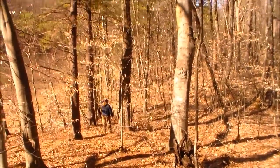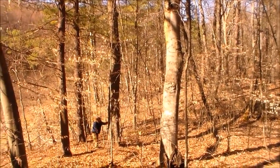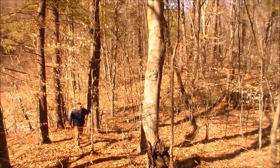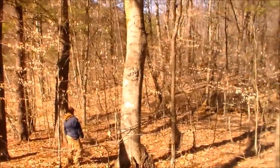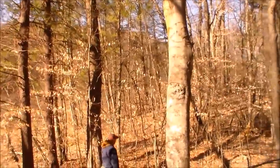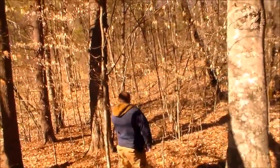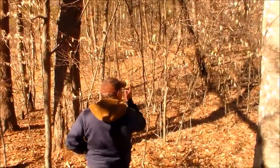Hey everybody, just taking a walk back here. There's about 75 yards or so, birch tree. I want to find some birch bark. If there's any dead birch on the ground, I want to take some birch bark. If not, I'm not going to bother. I don't want to mess up. I got birch bark at home, but I want to get some to send to somebody that don't have birch bark in their area.